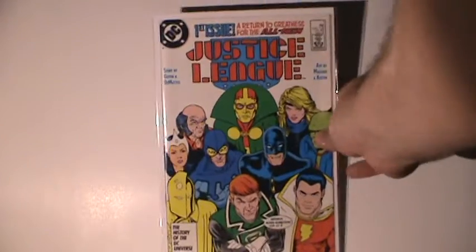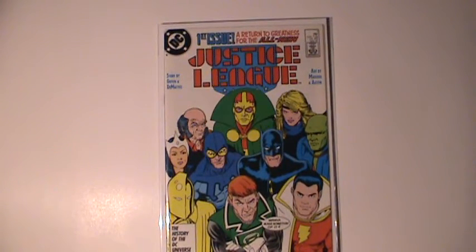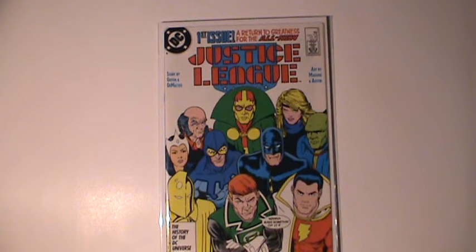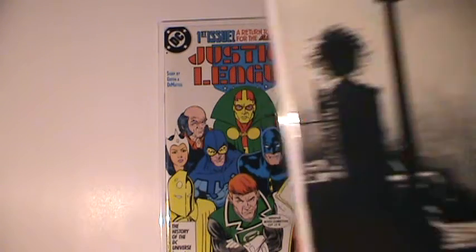We got Justice League number 1. That's the first issue of the reborn Copper Age Justice League from '87. That's a great cover. Can't say it enough. Awesome cover. Love this cover. Oh, and that's in like mint condition too. I'm surprised that stayed nice. It didn't even have a bag and board on it.